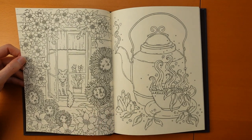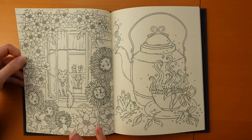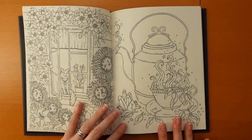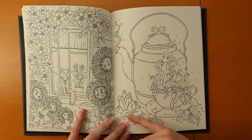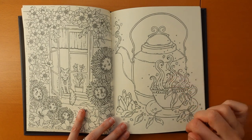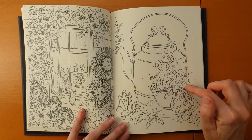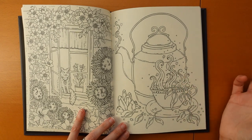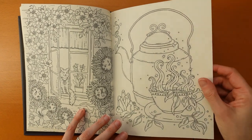So here we have our cat in the window. And we've got all the lovely florals here. Nothing too outlandish. So some of the pictures are quite normal, not too magical, and some of them, like this one, we've got more magic going on. We've got our teapot, our cup of tea with leaves, whatever it is, a sort of herbal potion with the steam, and then some crystals. But you could colour this in magical colours, or you could just make it grey like it's steam. It's up to you. But we've got these other bits that imply there's some sort of magic going on. I think it's quite fun.